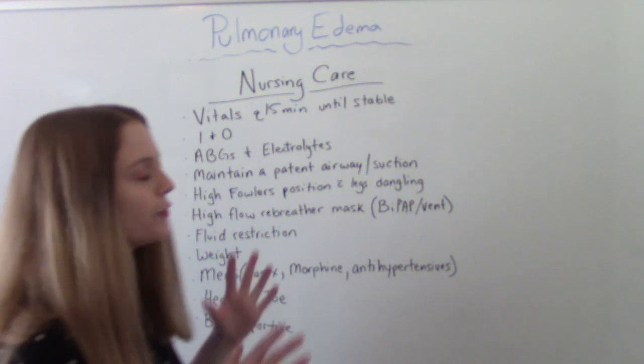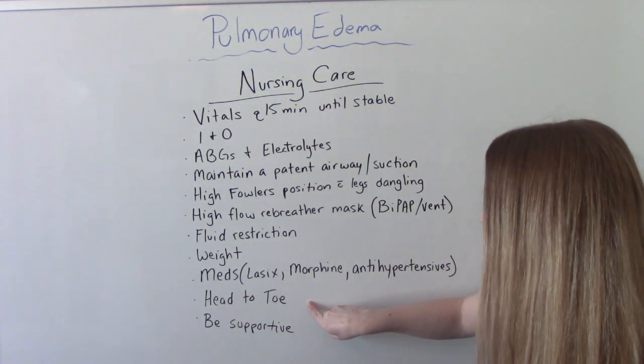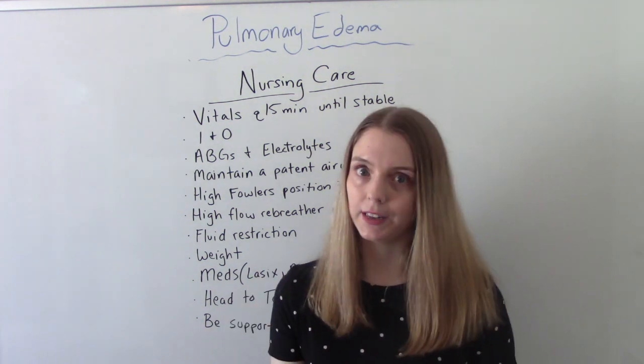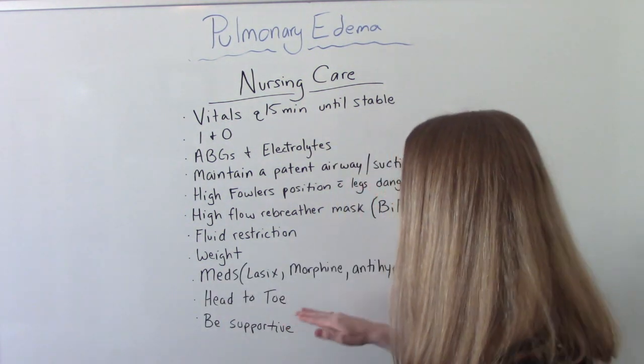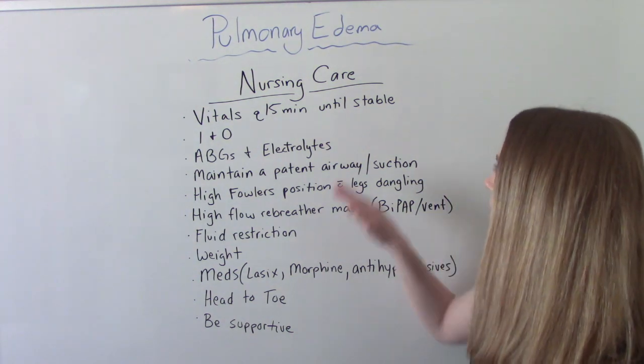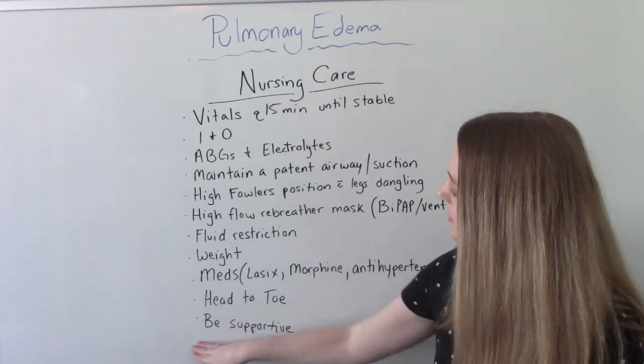Of course, we're going to do very, very thorough head to toes on these patients, right? And we're going to do them a lot more frequently than just once a shift. We're going to be doing these a lot more frequently, especially if they're not stable. And then just overall, be supportive.